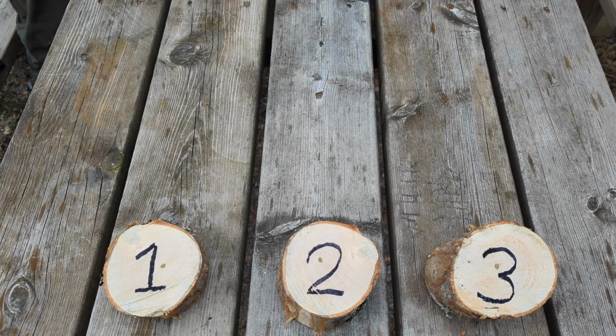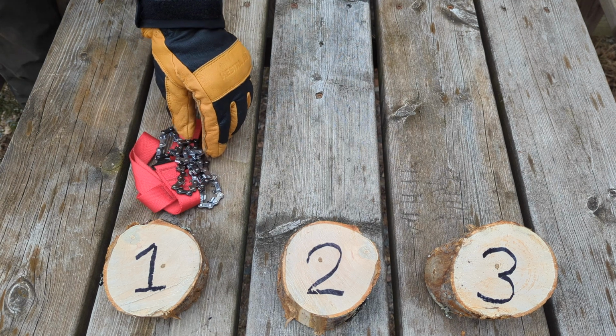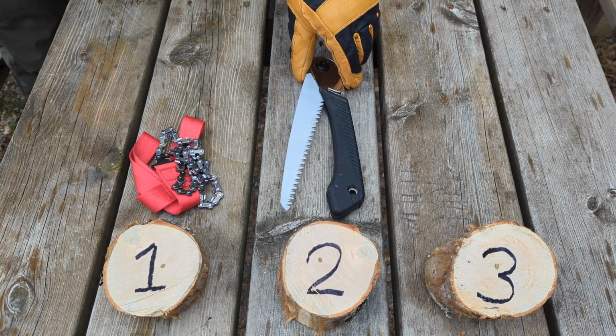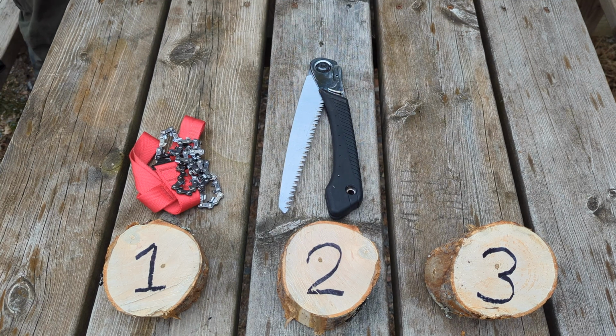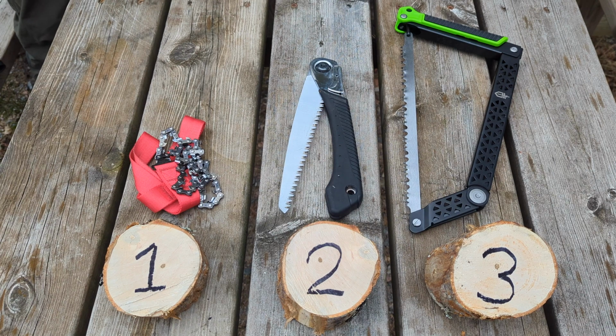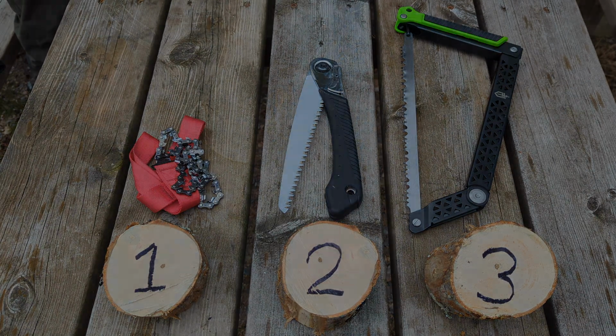So when it comes to weight, there is a clear winner. The pocket chainsaw takes an undisputed first place. Next is the foldable saw from ØYO, and by a significant margin, the Gerber comes in last, weighing about 3 times as much as the pocket saw.